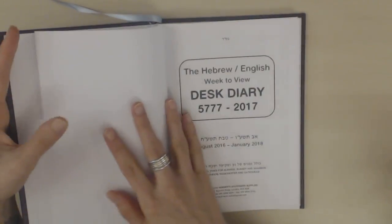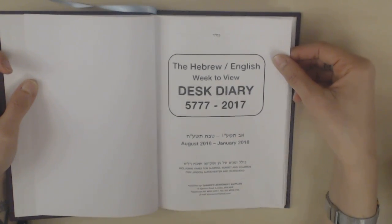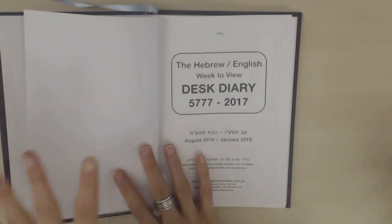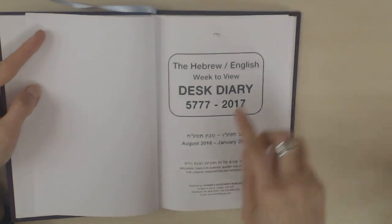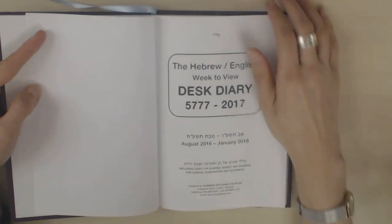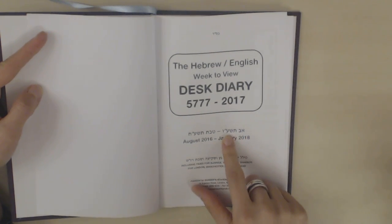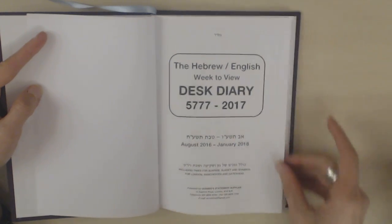But anyway, you have a bookmark, and then that's the title page. So this is British. I think that there are definitely similar planners. This is a very traditional religious Jewish planner. There would be similar ones made in the US and elsewhere, but this one is British. As you can see, it was printed in London by Dunnes Stationery Supplies. And it actually goes from August 2016 to January 2018, which is the month of Av 5776 to Tevet of 5778 on the Jewish calendar.